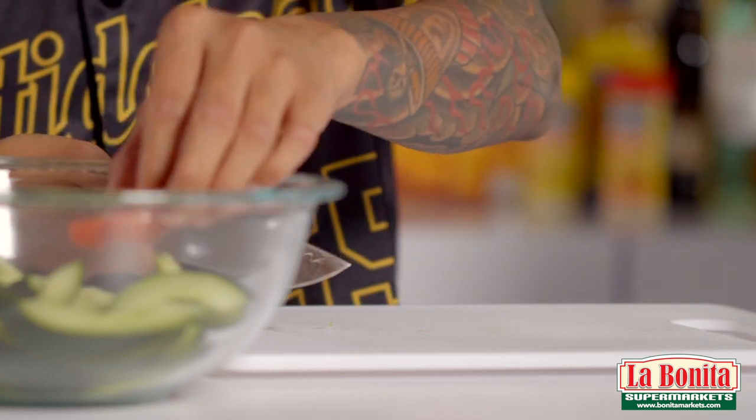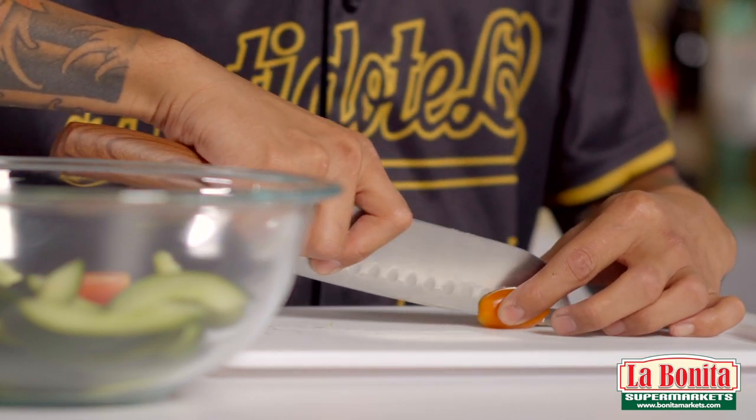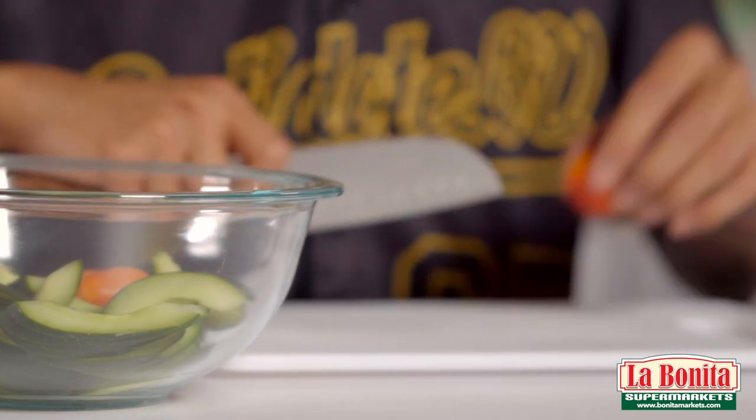If you can't get it the same size, it shouldn't be a problem. I think in cooking, when you're just making something like this, perfection is not a necessity. I don't think that you need to be perfect. You should cook from the heart. If that means getting a little messy, that's okay too.